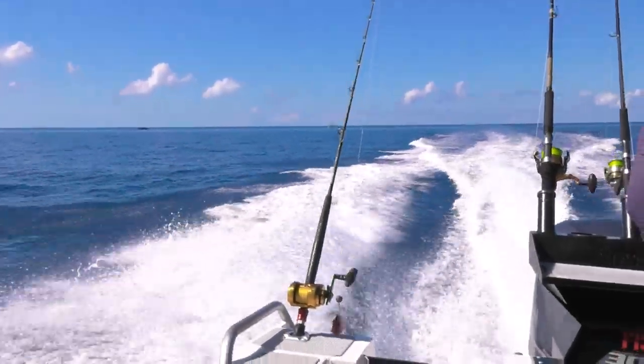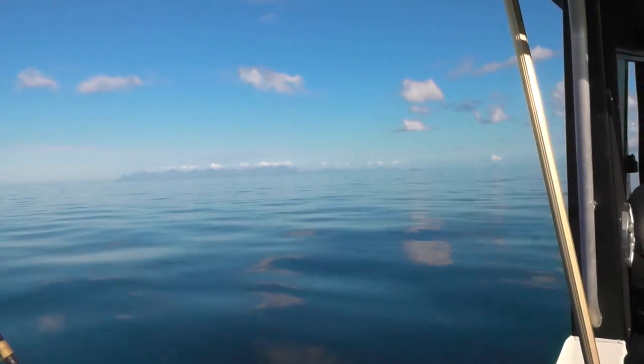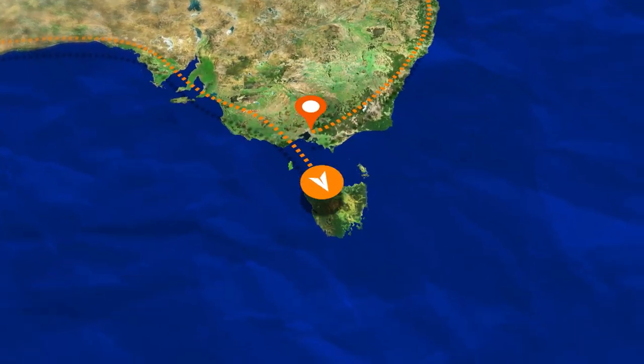You're watching Hook, Line and Sinker, and we find ourselves in northern Queensland fishing out from Lucinda on the Great Barrier Reef. It's all part of our lap of Australia where we're towing our big bar crusher the whole way round the country.